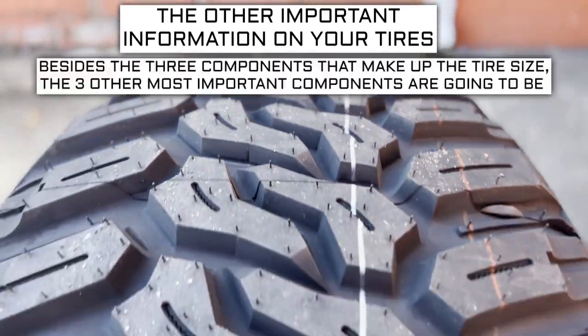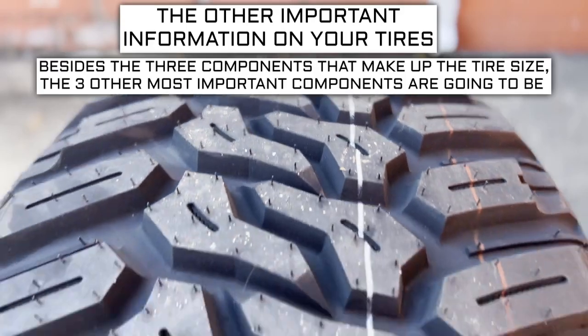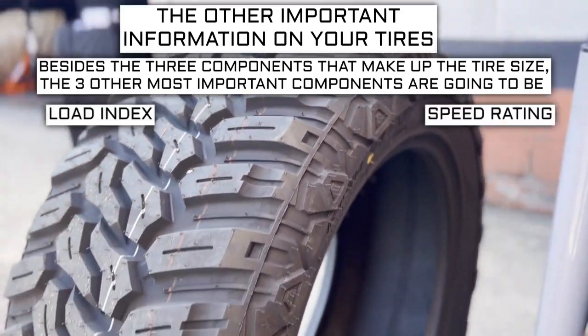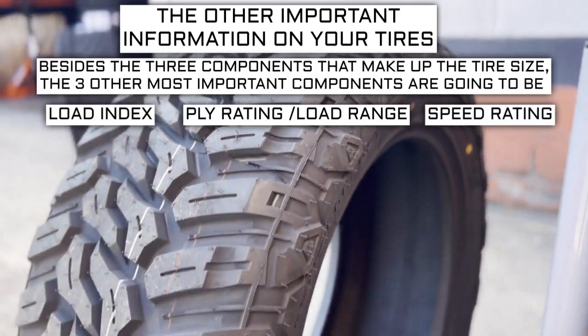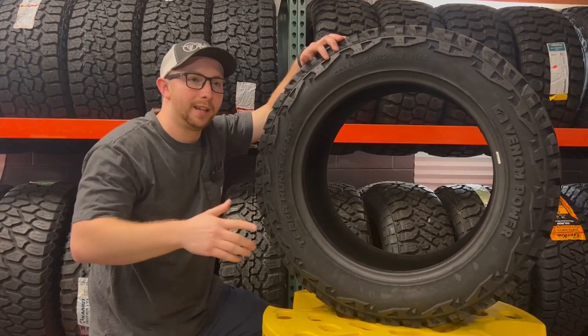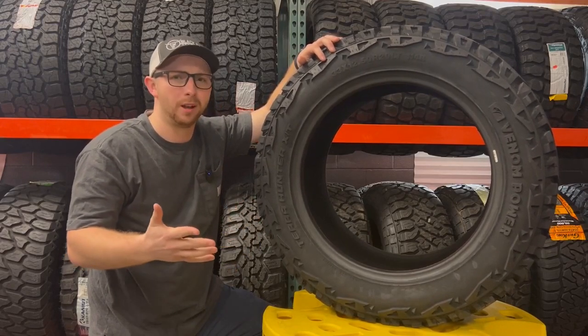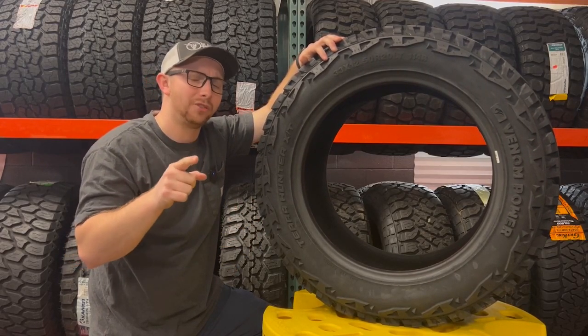Besides the three components that make up the tire size, the three other most important components are going to be the load index, speed rating, and ply rating or load range. Now I know what you're probably thinking. Am I buying a set of tires or am I doing a math equation? What the heck do all these numbers mean? Well, I'll dive into that in just a second.